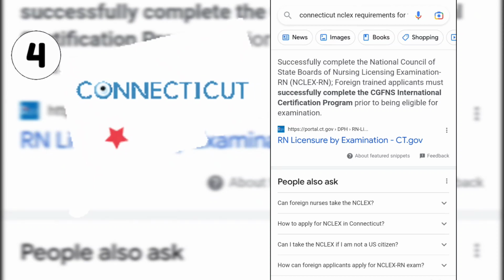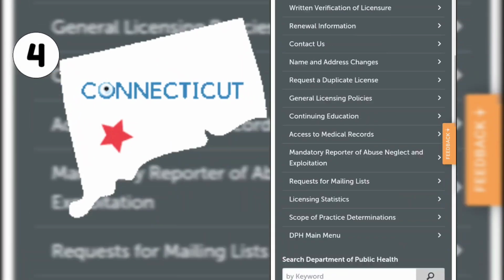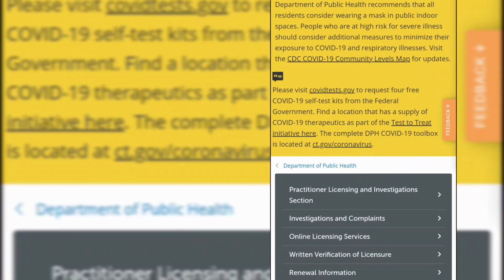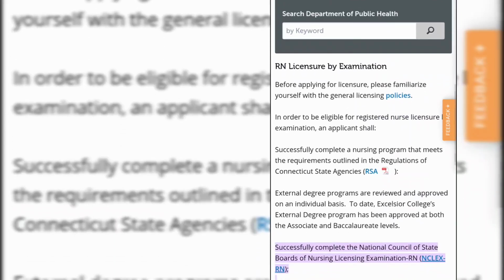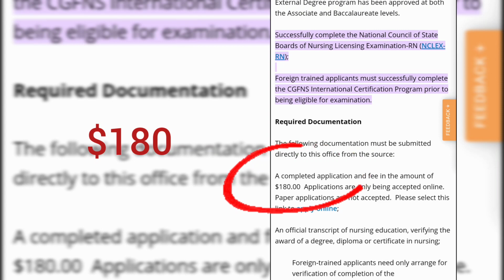Fourth, Connecticut. Connecticut Board of Nursing. You search that one, are RN licensed by examination, and their fee will be around $180. This is non-refundable also. You will apply by their online.